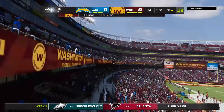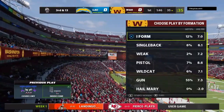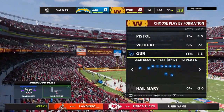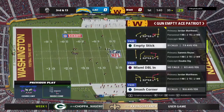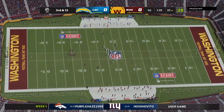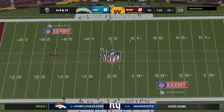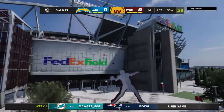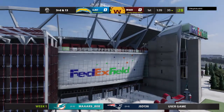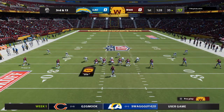Tackled at about the 35. 4 yards on the pickup there, and now they'll have to contend with a 3rd and 13. When you find that kind of yardage, you couldn't be more confident as a ball carrier. And guess what? You're going to go back and tell your offensive coordinator, I'd like to keep carrying it, thank you. An extra defensive back on the field for the Chargers now on 3rd down.